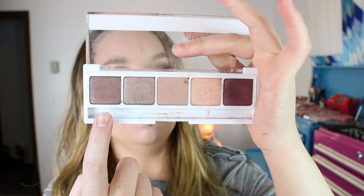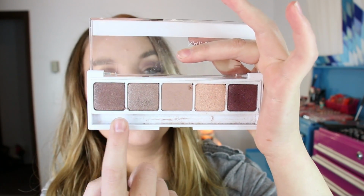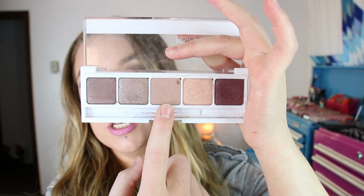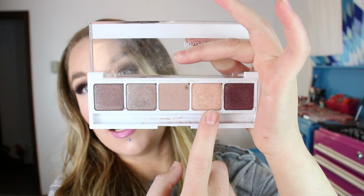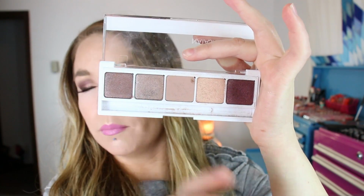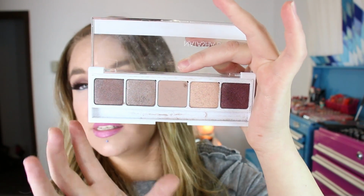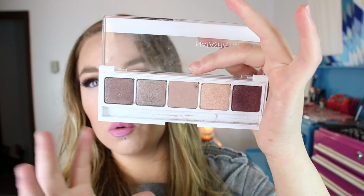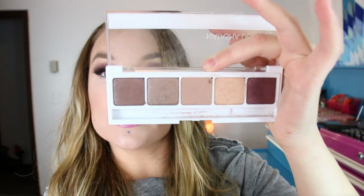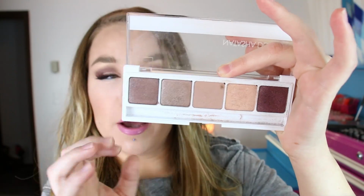This is shade 51M Rosewood, 40M Lavender Gray, 64V Shell, 87M Light Coral, and 22M Maroon. And I'm reading them off because I believe you can buy these separately off her website. I'm not sure how Beautylish is going to have it for sale because it's not up yet on the site, but on her site I'm pretty sure you can buy them individually.